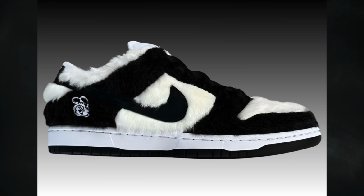And as you can see, it does have the black and white color theme like the Panda Dunks. We only have the one photo, unfortunately, but as you can see, there's a ton of fur, and then on the lateral heel, you can see VICK embroidered. I'm sure there's going to be additional branding. I remember there was a very bad photo that leaked a couple months back. It said Nike SB and VERDY on the tongue, but again, that could have been for the other pair. Now, some people are reporting this as being a friends and family shoe. However, I don't have confirmation on that.